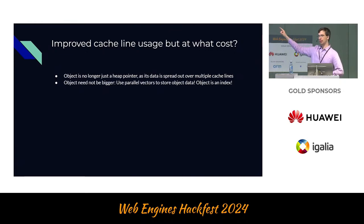Well, it cannot be a pointer, but it can be an index. If we have parallel vectors, one vector of the prototype pointers, one vector of element pointers, and so on and so forth, now your object can be an index. The zeroth index of all of these vectors contains the data for this object.